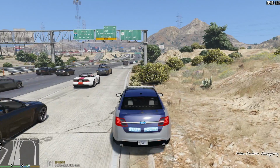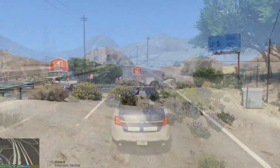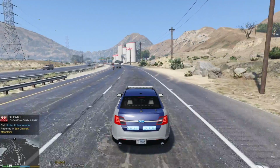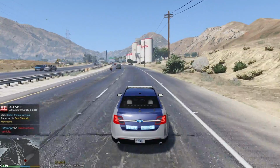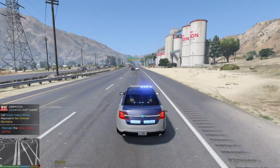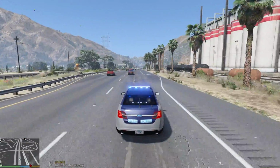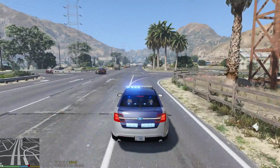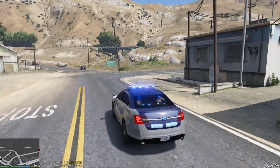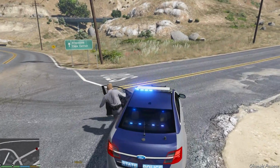Alright, let's see what else we can get into today. Attention Unit 1, Lincoln 18. We have a stolen police vehicle in Santianski Mountain Range. Alright, we're gonna accept this call. We just got a call for a stolen police vehicle. I don't know if the sheriff's actually going over there as well. I guess we're gonna find out. No, he's not. He's chasing after that motorcycle. Awesome. Okay. Alright, so let's see. I think the stolen police vehicle is right over here. Let's lay some spikes really quick.